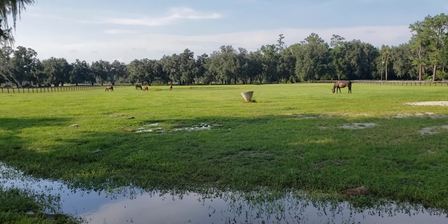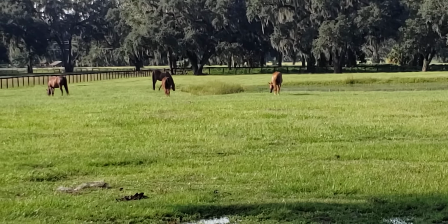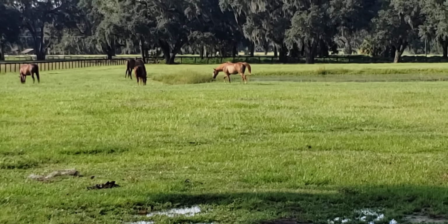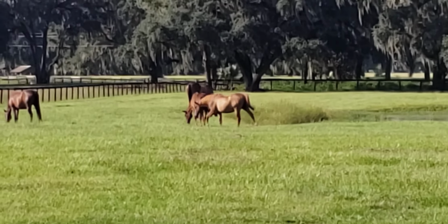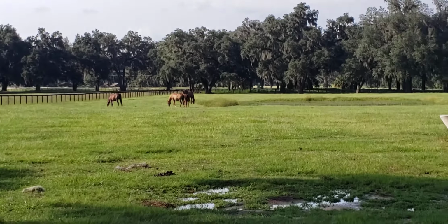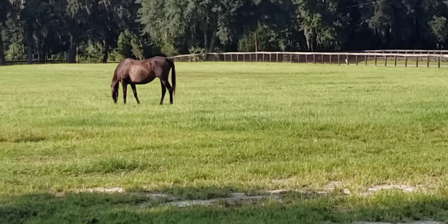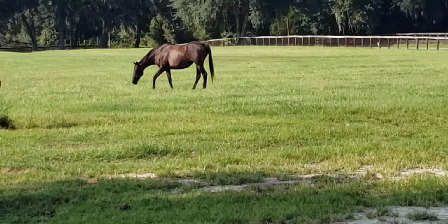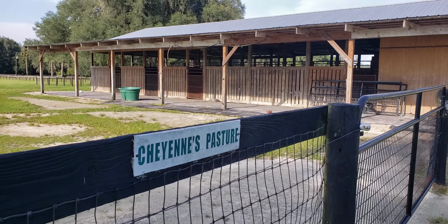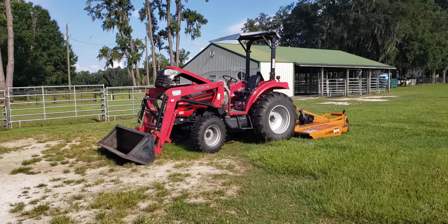This is Cheyenne's barn and Cheyenne's pasture. These horses have just had dinner and have been let back out for the night. The noise you hear are the goats that belong to the neighbor talking. Now we're going to go into Cheyenne's barn. Our tractor, which is currently out of commission, waiting to be picked up and taken to the shop.